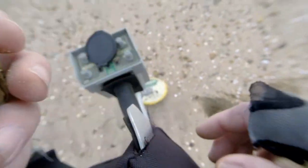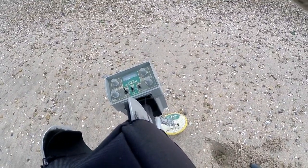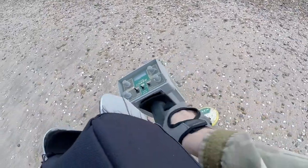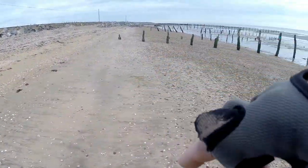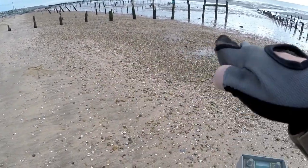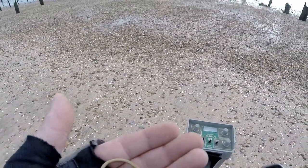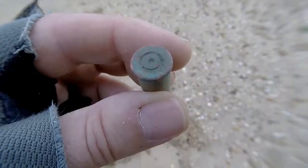Right, my theory's gone out the window that I was running to, because the lower down the beach I'm getting, the better the targets. So this is why you grid your beach. So I was thinking all the stuff's up there, I'm now thinking it's down on here. So I'm slowly dropping down the beach looking for stuff, and that's where I found this. So right, let's give that a go and see if we can get anything out of here.